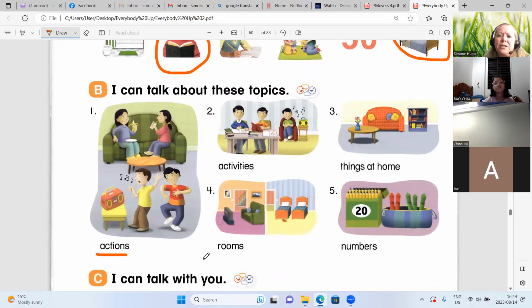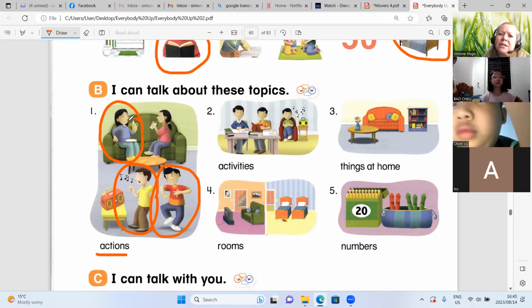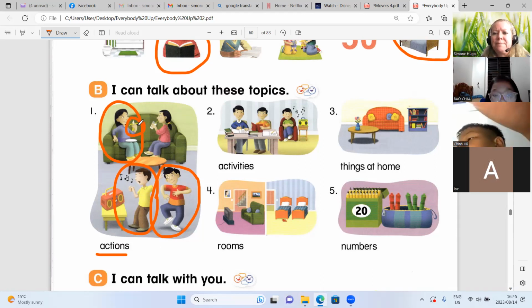Okay. We learned about actions. Chen Vu, what is this boy doing? He's singing. Loc, what is this boy doing? He's dancing. Bao Chao, what is this lady doing? She's eating.